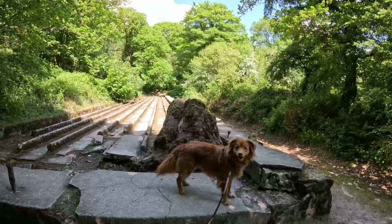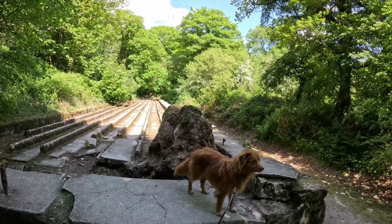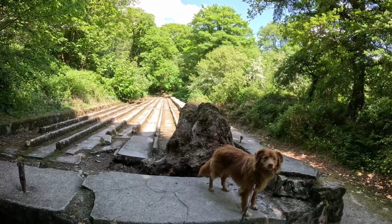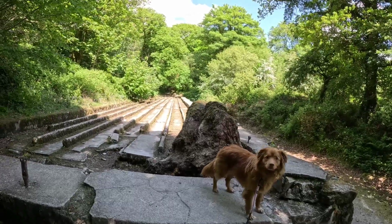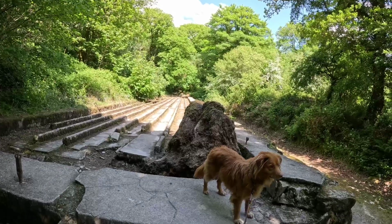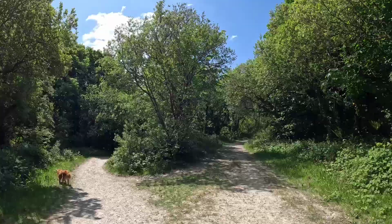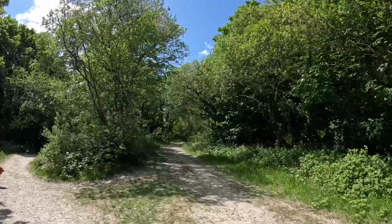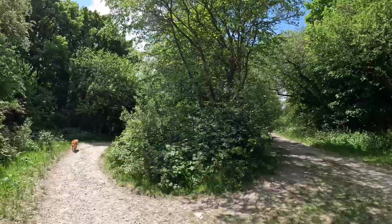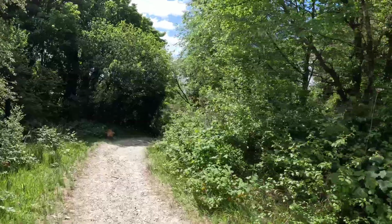And I've got that slight dilemma. I've met several locals now with dogs off lead who walk here regularly, and mine are fairly savvy. But we'll keep going. I'll let them off on the way back if I haven't found anything too dangerous. It really is lovely out here. Slight dilemma, which way? I don't know. Let's try this way.